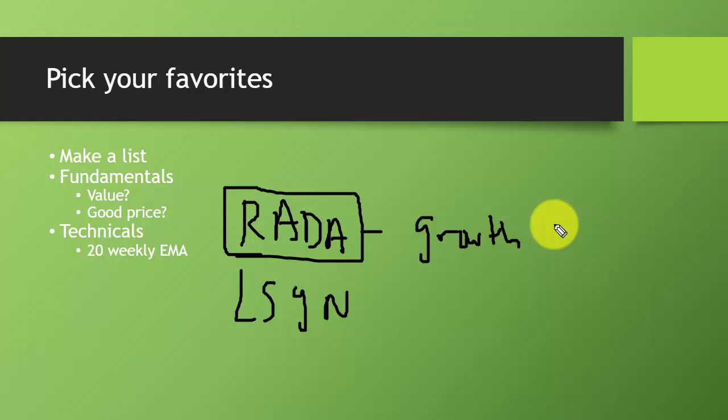Liberated Syndication, this one I kind of like the podcast angle, right? Podcasts are becoming a part of everyday life now. This is one of the market leaders, and it's publicly traded, and it's got good financials. So those 2 off the top of my head, I can make a list and say, you know what, I like these 2. Let me look at what would be a good price point for them.